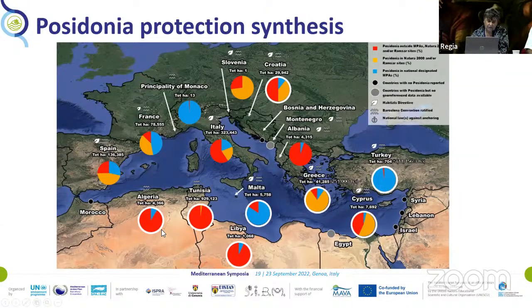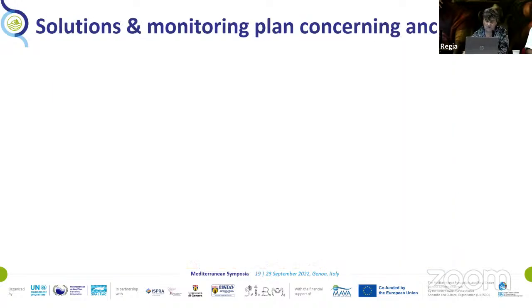The elements with a white circle must be taken with caution, because in fact we have no global map of the meadow, so the covering is not really the reality. It's particularly true for Turkey. We have just some information about the distribution map of Posidonia meadow in Turkey. And it seems that more or less 100 percent of the meadow is inside, but it's not the reality. It's just that we have just the MPA map.